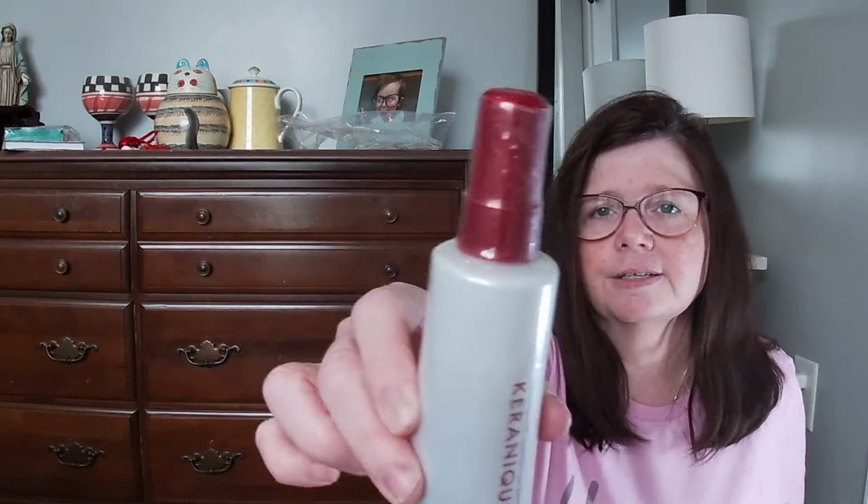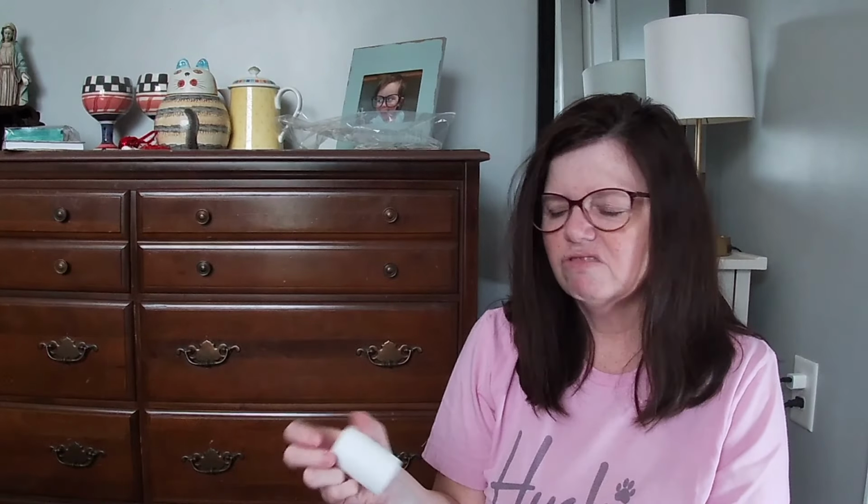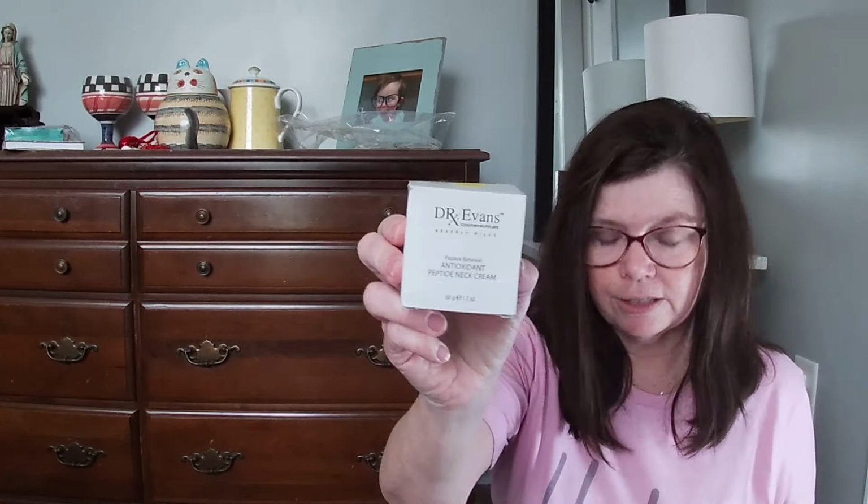I got Karenique volumizing spray. Again, it's still got the plastic, so I don't mind selling it, and it does not have an expiration date. This is color corrector serum. I don't know what it is, but it is crap. Not new, so it's going in the trash. Disgusting. Okay, whoops. I thought I checked them all. This one I did check, and it is still sealed in plastic inside.